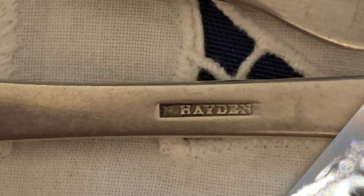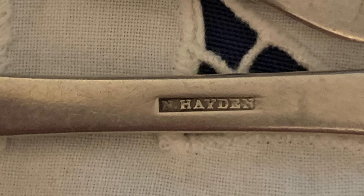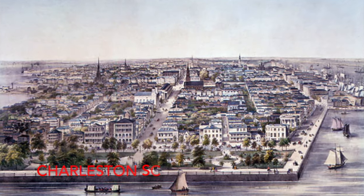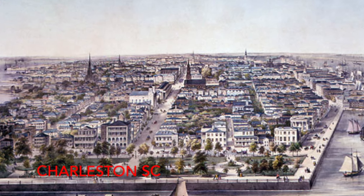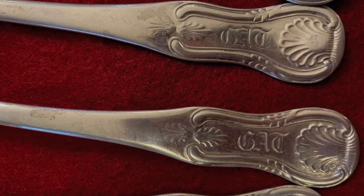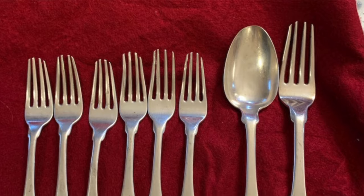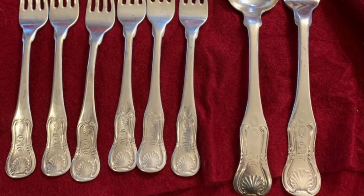In episode 1, we learned that this silver is Southern-made antebellum silver. The silver hallmark is that of Nathaniel Hayden. This particular hallmark was used during the short period of time that Hayden was in private practice as a silversmith and jeweler in Charleston, South Carolina. Thus, we know it is 1835 to 1838. Our clues indicate G.A.T. knew silversmith Hayden and probably lived in or near Charleston in the 1835 era.